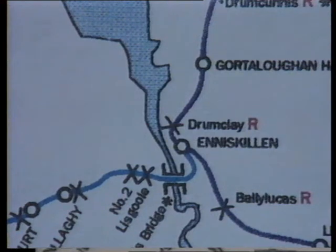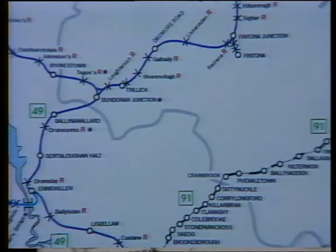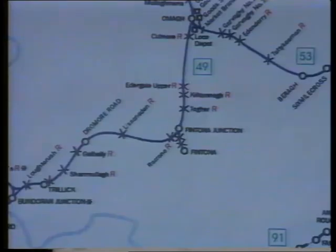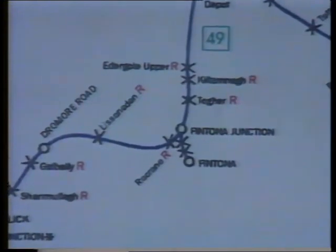Enniskillen was one of the hubs of the Great Northern's network of secondary main lines which closed in 1957. They ran from Dundalk in the east to Bundoran on the west coast and north to Omagh. On the section between Enniskillen and Omagh lay one of Ireland's most famous branches, that from Fintona Junction to the small village of Fintona in County Tyrone.